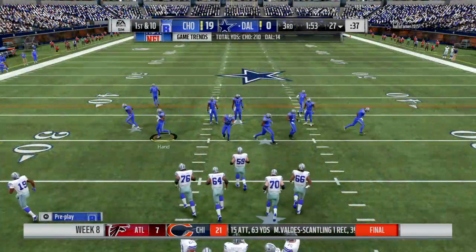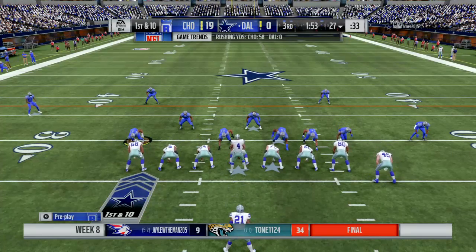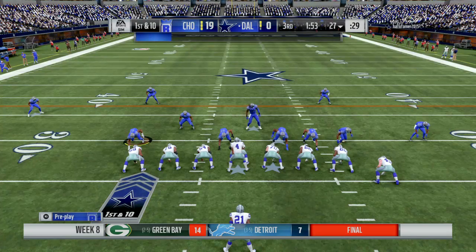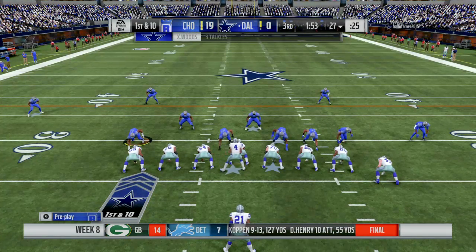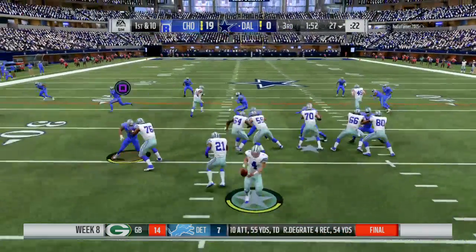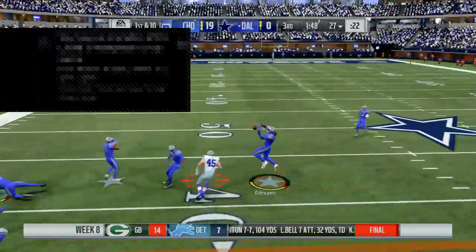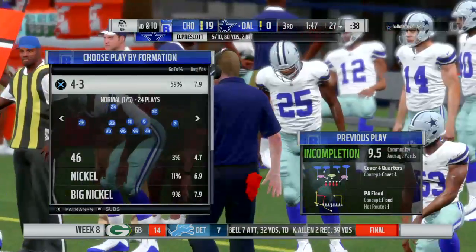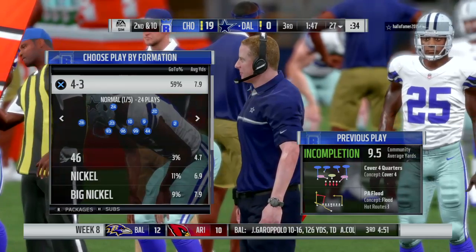So Prescott and the Cowboys now with a first and 10 at their own 27. Wide eight. Gun. They play fake to Elliott. Now Prescott. Oh, so close to an interception. Read that beautifully. Got his hands on it. Couldn't get it. And it's second down.